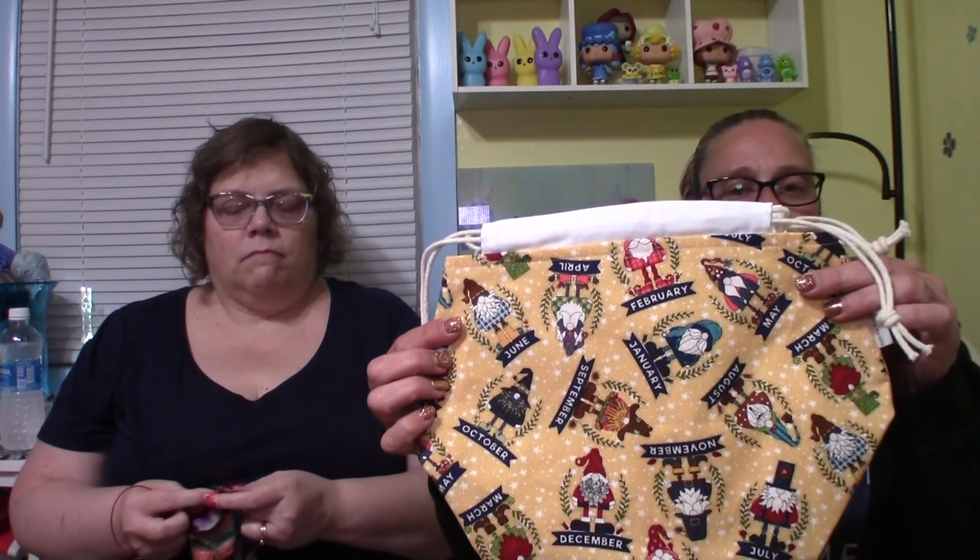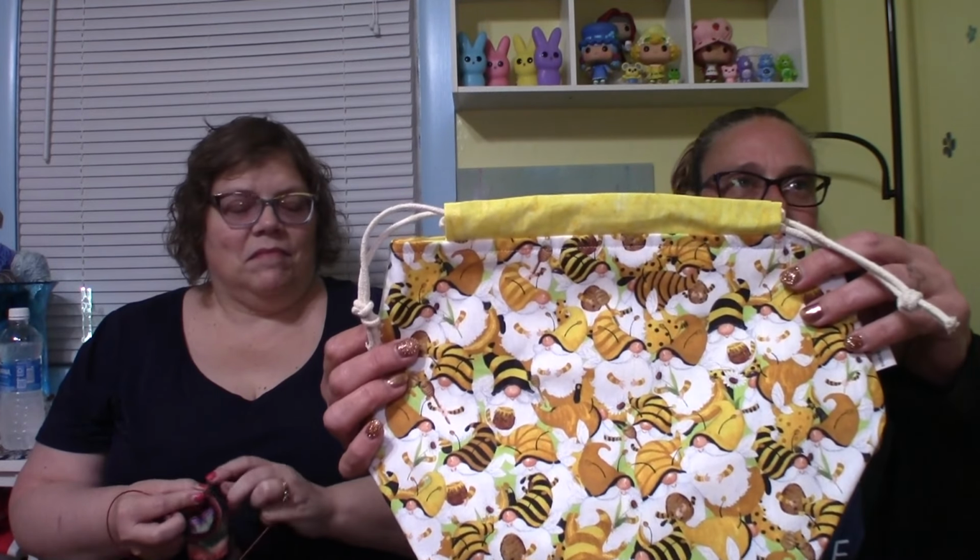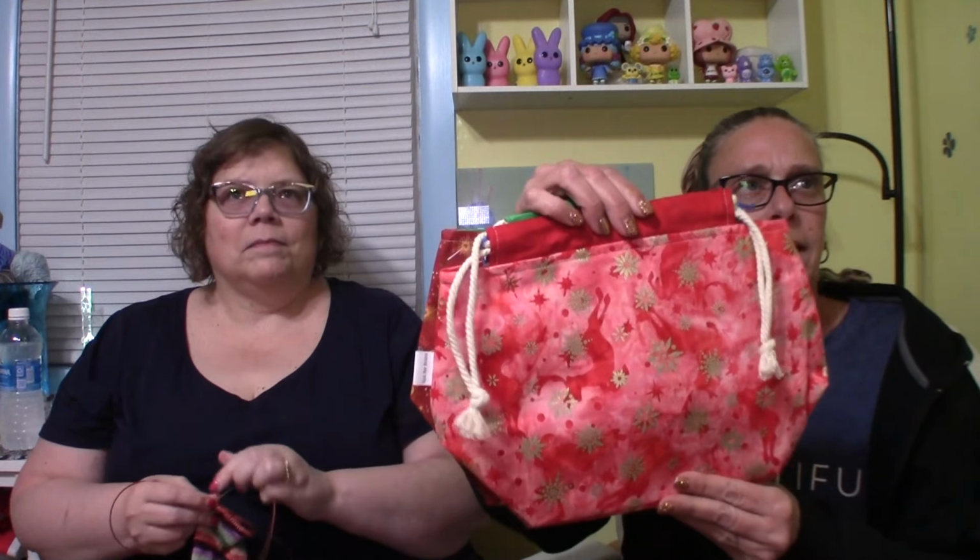I do have some mediums. I can't believe I actually have these 2 left, because how cute are those? Little Halloween gnomes. I have 2 of those. The monthly gnomes, I've got 2 of those. Everything seems to be 2s. 2 of the bee gnomes. 2 of these. 2 of the Christmas trees. What's with the 2s? 1 of the Harry Potter Christmas. 1 of the metallic reindeers. And then we're going to go back to 2 with the coffee and true crime. Got 2 of those.